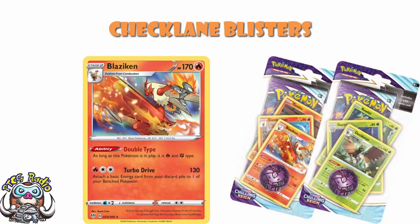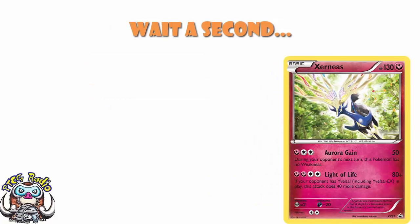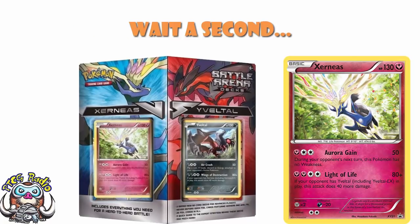You see, we've got this lovely Xerneas. It's a lovely little promo card that actually came around in the Xerneas vs. Eviltal Battle Arena deck, and I believe it is only actually found in that deck. Now, there's something weird about this card. What I'm going to do is the English version of this card is on the screen.